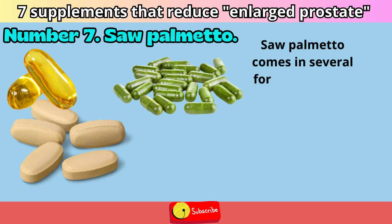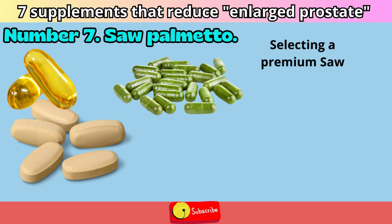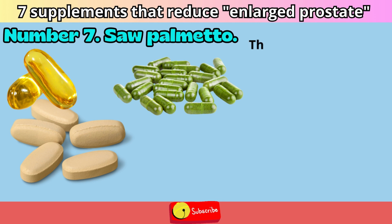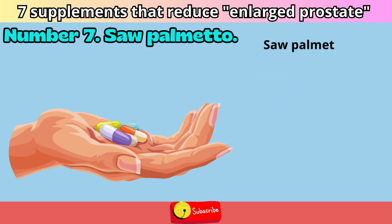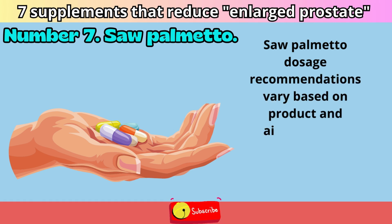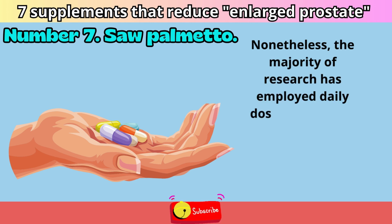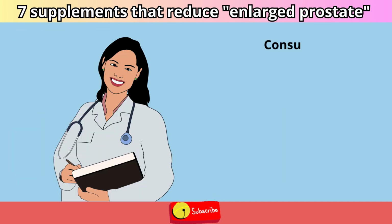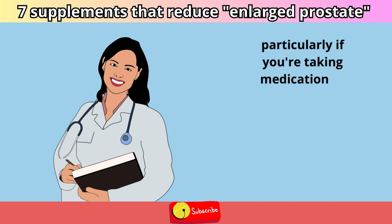Saw palmetto comes in several forms, including liquid extracts, pills, and capsules. Selecting a premium saw palmetto product that includes standardized extract of the plant is crucial. This guarantees a constant concentration of active substances. Saw palmetto dosage recommendations vary based on product and ailment being treated. Nonetheless, the majority of research has employed daily dosages between the 160 to 320 milligram range. Consult your healthcare provider before beginning any new supplement regimen, particularly if you're taking medication or have a medical condition.